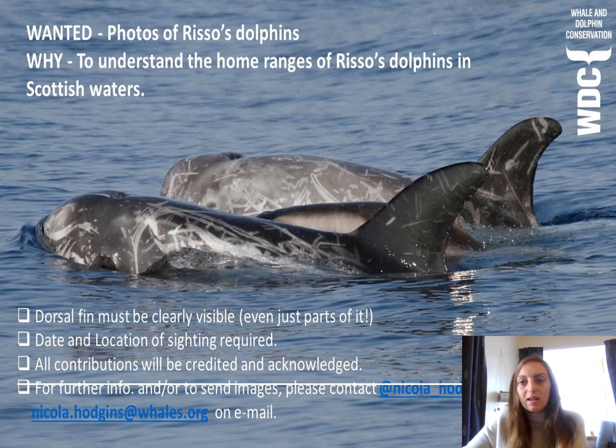So if you do have any high-res images of Risso's dolphins, or you like to take pictures of dolphins and you're heading out to look for them, please do send us your images of Risso's dolphins. These can be sent directly to my colleague Nicola, and her email is nicola.hodgins@wales.org, and that's just on the screen there at the bottom. So yeah, please do send us your Risso's pictures. I'm really excited to see what photo ID catalogue that we build up for Orkney and the north coast of Scotland will bring.